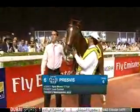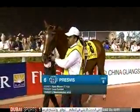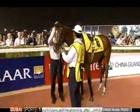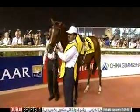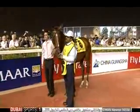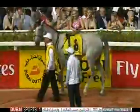This is Presvis having his 3rd crack at the race. He was 2nd behind Gladiatorus in 2009. He's a very, very good horse. He's a former winner of the QE2. I spoke to his work rider the other day, and he said he's feeling very, very well indeed, and he certainly looks as good as I've ever seen him.